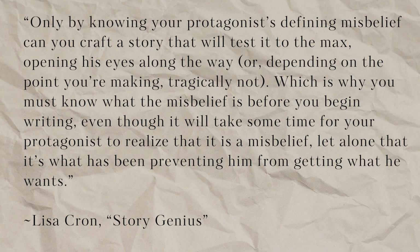And how your protagonist overcomes this misbelief is essentially what your story is about. So let me just read an excerpt from Story Genius. This is page 81, chapter is called The Why. It says, only by knowing your protagonist's defining misbelief can you craft a story that will test it to the max, opening his eyes along the way, or depending on the point you're making, tragically not. Which is why you must know what that misbelief is before you begin writing, even though it will take some time for your protagonist to realize that it is a misbelief, let alone that it's what has been preventing him from getting what he wants.